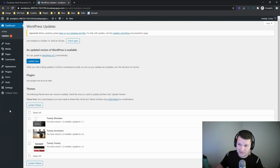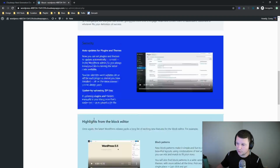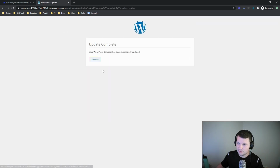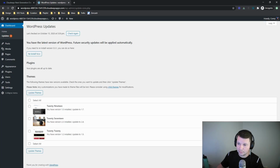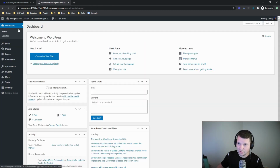Now you can go into updates and go ahead and update everything. Go ahead and update the WordPress to whatever the current version is if you had that option. Let's click it again, update WordPress database. You can basically just do all of this without any worry in the beginning because there's nothing that it can break. It's just a blank install. So we updated everything. We have our dashboard.